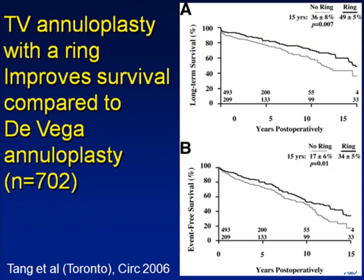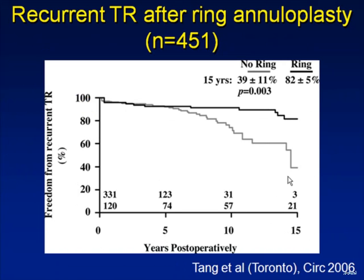There is also data to show you that a ring is better than doing just a De Vega, although I know that some of the surgeons don't agree with it. And if you put a ring in, there is much less chance of getting late TR as opposed to De Vega.